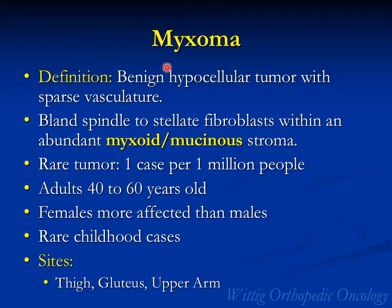Okay, next entity we're going to talk about is myxoma. Myxoma is a benign hypocellular tumor with sparse vasculature. Okay. Consists of bland spindle to stellate fibroblasts within an abundant myxoid or mucinous stroma. It's a rare tumor. It occurs in one case per 1 million people. Adults are affected usually between the ages of 40 to 60 years of age. Females are more commonly affected than males, and there's very rare childhood cases. Most common sites of origin include the thigh, the gluteus maximus, and the upper arm.